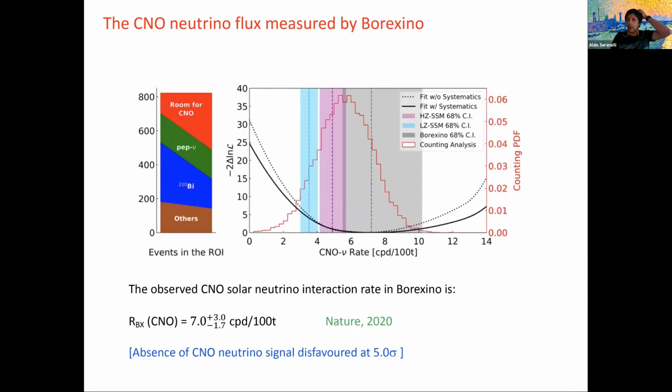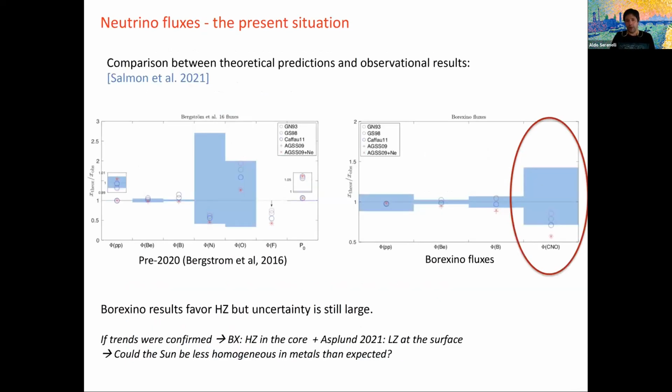Okay. Now we have the CNO measurement by Borexino. We had the previous talk on the topic. The result is summarized here. In fact, this combination that was shown in the previous slide, 70%, 75% from oxygen, 25% from nitrogen. This, of course, is very nice in that it's really a detection of CNO, at least to a 5 sigma result.